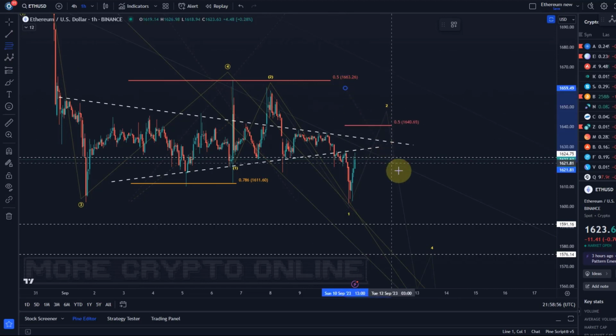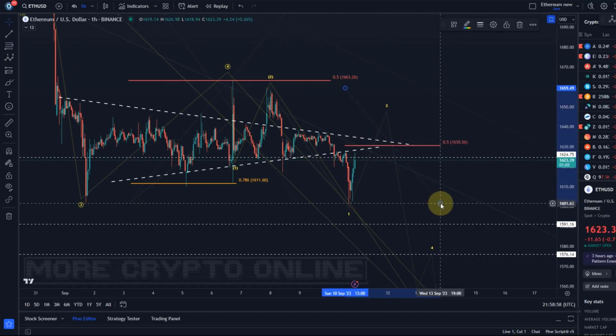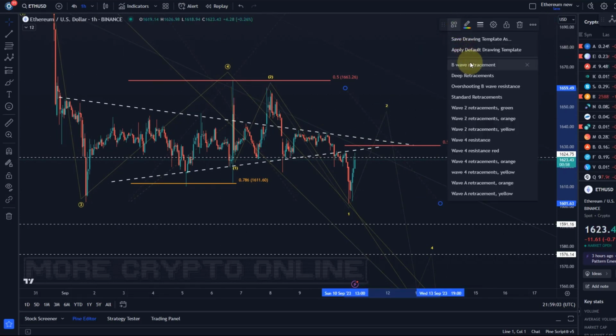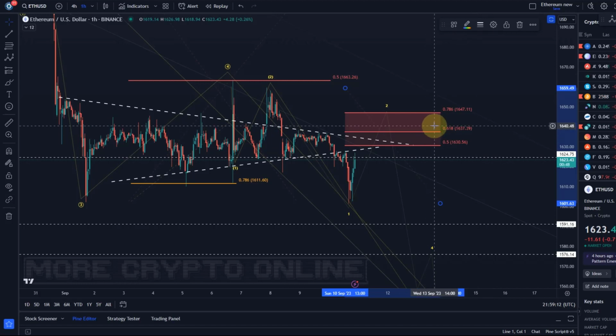And resistance for this wave two would be between the 50% FIB level and the 78.6 FIB level. So let's actually put that onto the chart. Okay, so wave 2 retracement, there you go. This would be the resistance level between 1630 and 1647. This is where price in a wave 2 now should get into, basically measured against the length of the wave 1. And now this is the wave 2 pullback in an ABC structure.